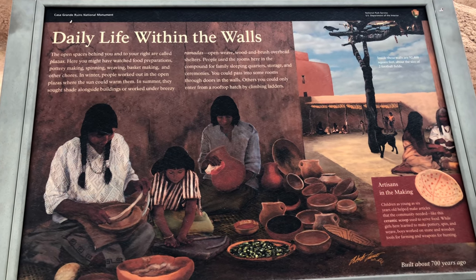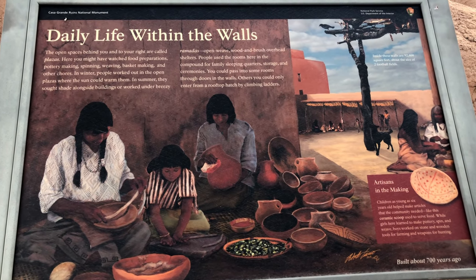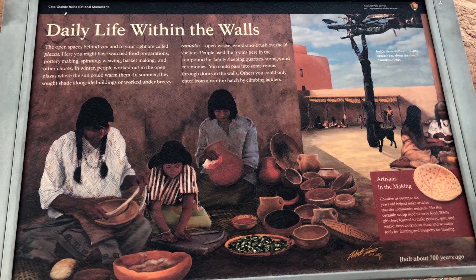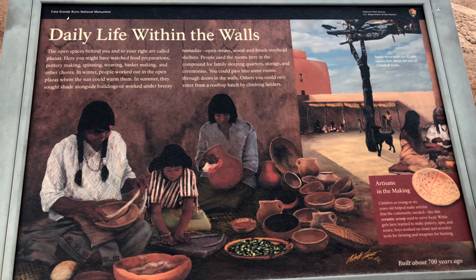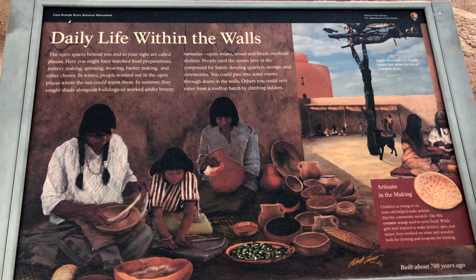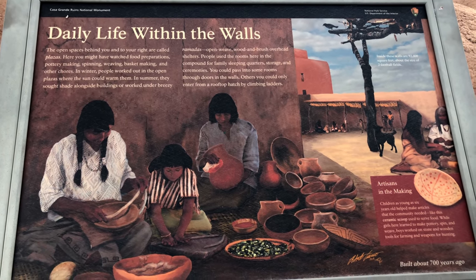In the summer, they sought shade alongside buildings, or worked under breezy ramadas, which were open-weave, wood and brush overhead shelters. People used the rooms here in the compound for family sleeping quarters, storage, and ceremonies. You could pass into some rooms through doors in the walls. Others you could only enter from a rooftop hatch by climbing ladders.